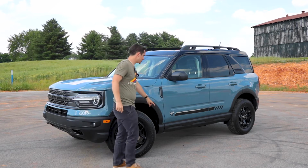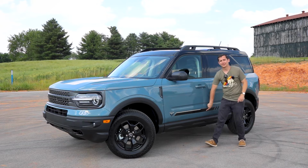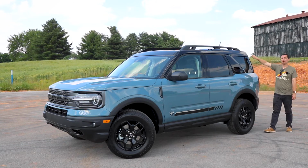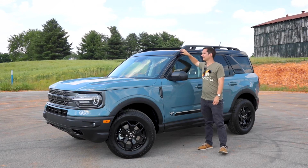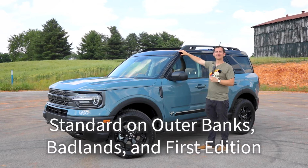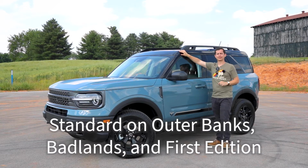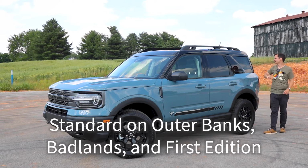Now, here down the side, you can see the first edition badge, as well as you'll see this down the side again. Up here at the top, you do have this gloss black painted roof, and this is going to be only on the higher trim levels of the Bronco Sport. So you were thinking your Badlands and your first edition. The rest of the vehicles, this will be body color painted.